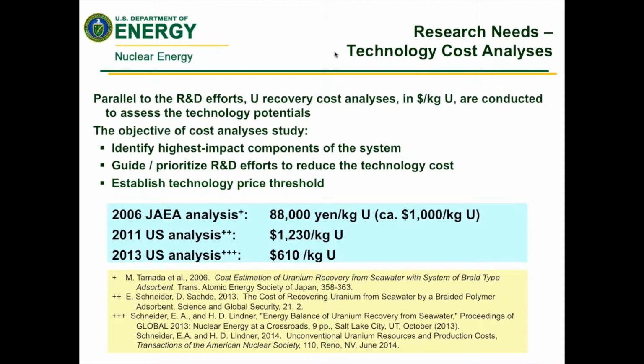And then in 2011, when we started this program, we analyzed the Japanese data. We found that for the US, using a similar process we deployed in the US, it's about 20% higher. It's about $1,030 per kilogram.